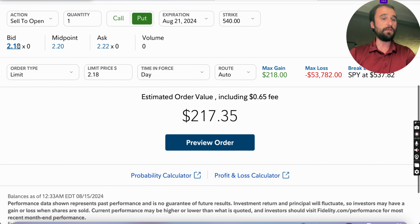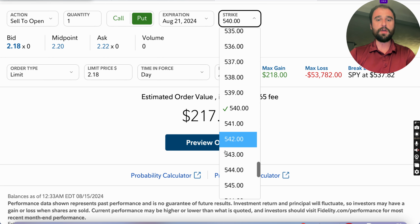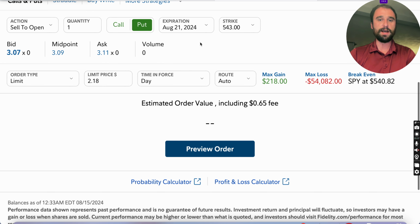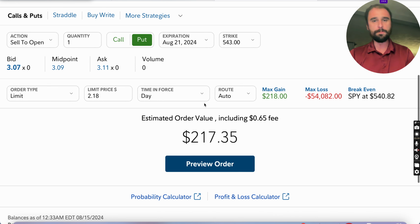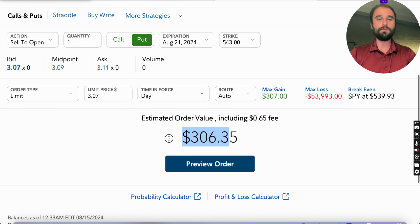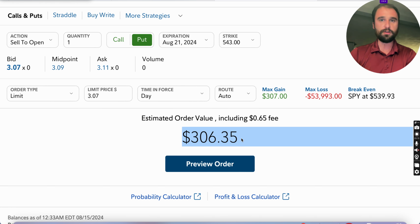Now, we're not going to get to $1,000 on the 540 strike. In that case, let's try the 543 strike and see what happens. How much can we get for one options contract at the 543 strike? And it looks like $3 in this case. So we can get $306, and that's on a weekly basis up to the August 21st expiration.